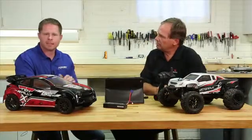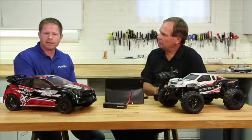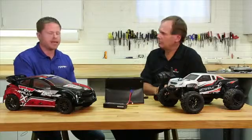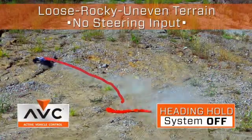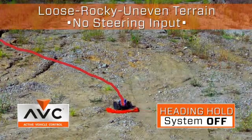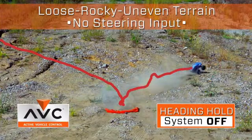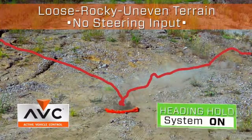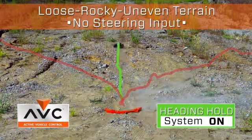Great, and to give you guys a real-life example of how the system works, I had an opportunity to drive the Helix. The Helix is a brushless powered monster truck. It is very powerful, very fast, and I turned the system off, and I'm an experienced driver, but the vehicle was a little uncontrollable. With no steering input, the vehicle would veer off to the left or right, but with the system on, the vehicle would track perfectly straight.